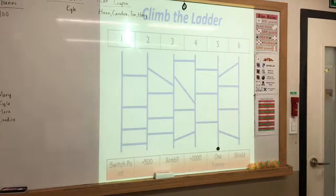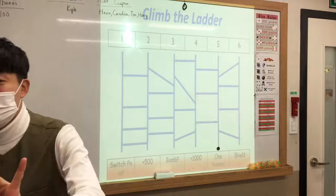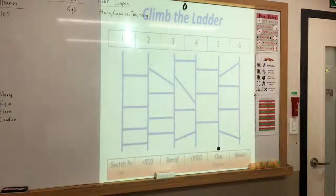Rock, Paper, Scissors for Team Yummy? All right, go ahead, Grace. 3, 2, 1. Yummy for Grace? Hurry, Grace. 3, 2, 1. Team Candy. Team Candy, Team Yummy. All right, here we go. Let's try this out. Ready? Rock, Paper, Scissors. Oh, Team Yummy!